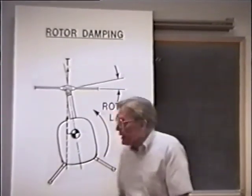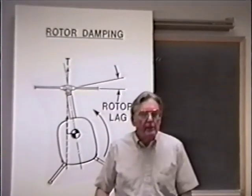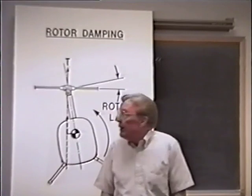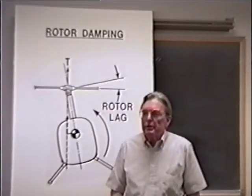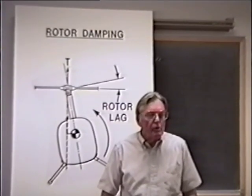Now let's talk about a helicopter. Well, in straight and level 1G flight, a helicopter flies very, very similar to an airplane. It has a very similar control in roll, and it has a very similar damping in roll. But it comes from an entirely different source in the case of a helicopter.